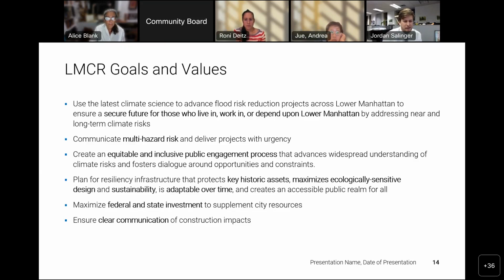It's also something that we do have to prioritize. We focus on historic assets, where we can, maximizing ecologically sensitive design and sustainability that is adaptable over time, and creates an accessible public realm for all. Where we can, maximizing federal and state investment. This is a unique period where there are a number of new opportunities, certainly the Infrastructure Investment Act and the Inflation Reduction Act, new federal opportunities, as well as the potential Bond Act that will go to voters at the state level later this year.